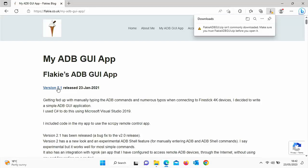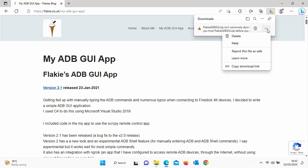It might say Flaky ADB GUI.zip isn't commonly downloaded. Make sure you trust Flaky ADB GUI.zip before you open it. So move your mouse over it, click on the three dots just over there, and then click keep.